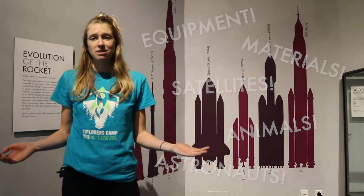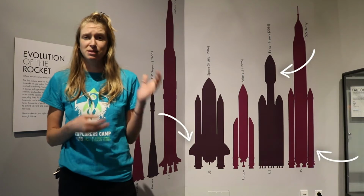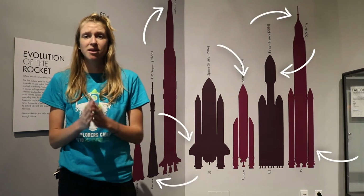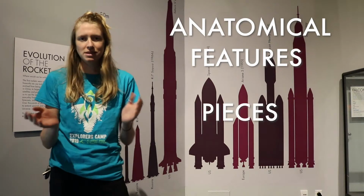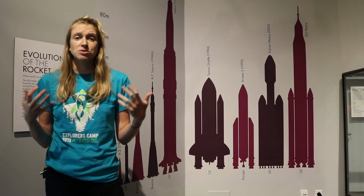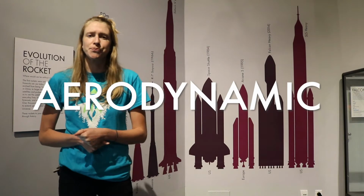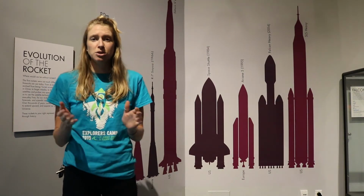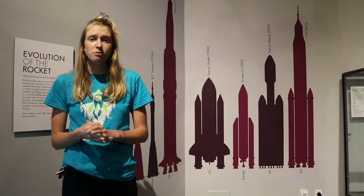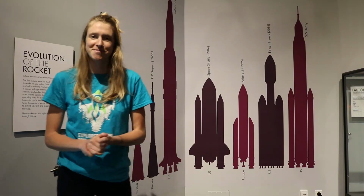With each rocket launch and its specific mission, a rocket may contain different pieces and parts that make up the entire thing. But overall, rockets tend to have similar anatomical features or pieces and parts that allow them to actually fly and move through the air in the most efficient way possible. That makes them the most aerodynamic. That kind of means the ability to fly and to cut through air. We're going to look at the different pieces and parts of rocket ships by using one of my personal favorites, the Saturn V.